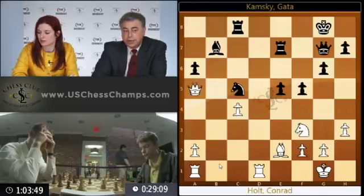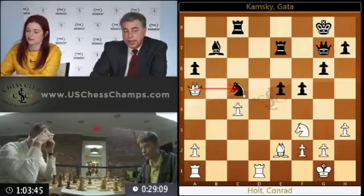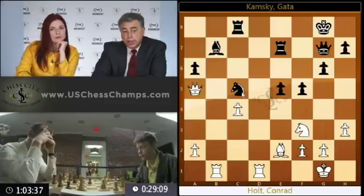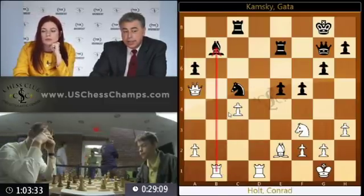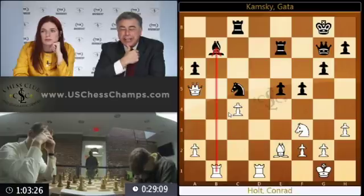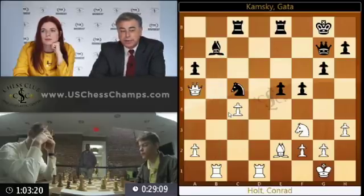So Gata is cruising here. Queen came to a5, attacking the knight on c5. That was a simple move. Rook c8, supporting the knight. Rook b1, okay, we understand. Rooks belong on open files, and Conrad is hoping for a cheapo, as we would say in the barbaric Northwest. A cheapo is a tactic which our opponent allows us to make from time to time.